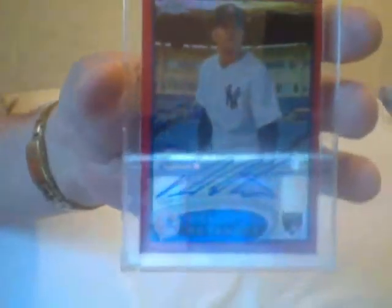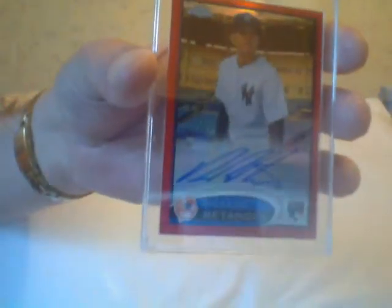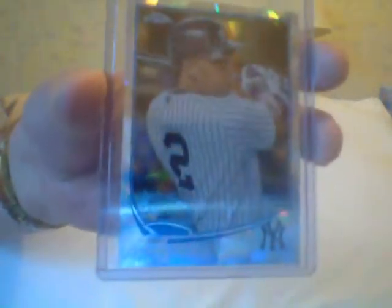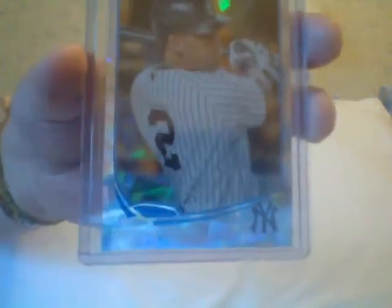So we got a Dellin Betances red auto. This is from Bowman Chrome. It's numbered, like I tell you. I ain't going to look at the numbers. It's Dellin Betances. All right, next. This is a Topps Chrome Derek Jeter Atomic Refractor. It's number 10. I am telling you that if I put this up on eBay now with the amount of Derek Jeter fans, this is a $300 or $400 card. I didn't pay that much difference when it came out. I'm not sure what year is that. What is it, 2014? Whatever.